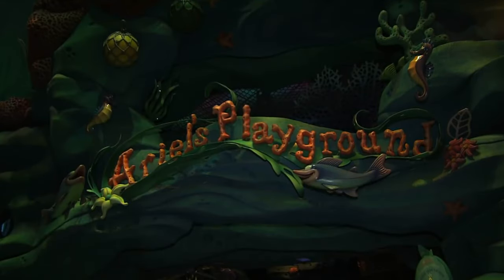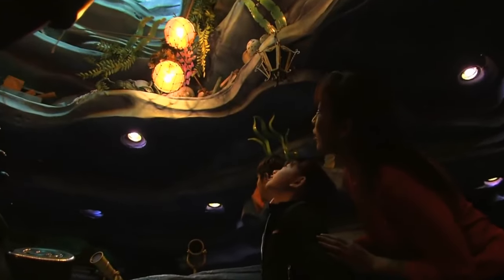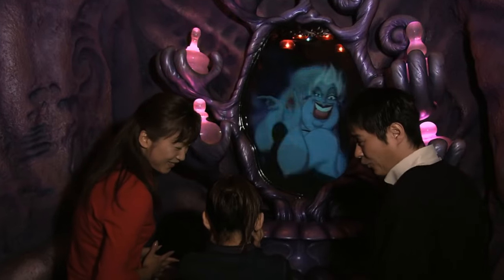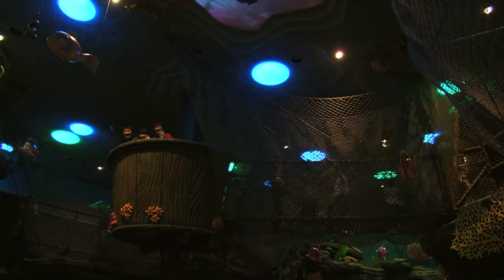Next is Ariel's Playground, which has loads of fun and interactive elements. It features Ariel's grotto, filled with her collection of treasures, a shipwreck, Ursula's lair and dungeon, as well as statues that shoot water. This is a great place for the younger guests to play and explore.